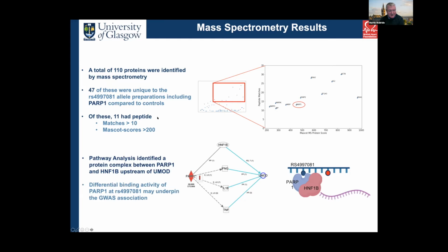And with pathway analysis, we identified a protein complex between PRP1 and HNF1 beta, which has already been shown to be upstream of the uromodulin gene. And there was a protein complex which has been identified in the public domain, and therefore our hypothesis at the moment is that differential binding activity of the PRP1 at this locus may underpin the GWAS association.